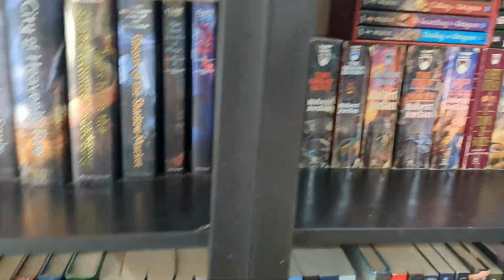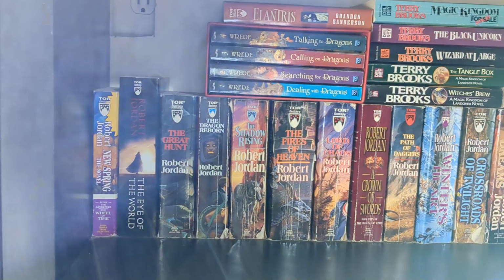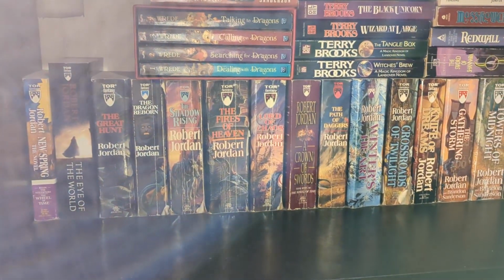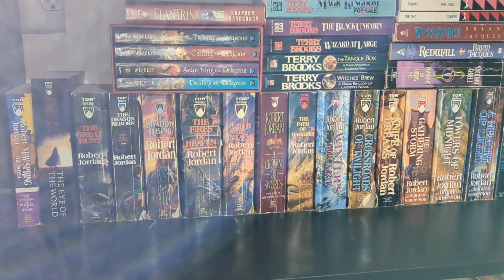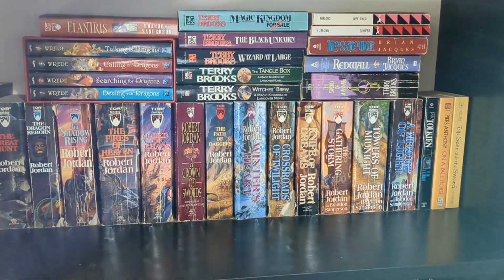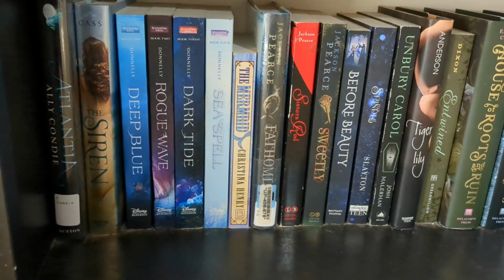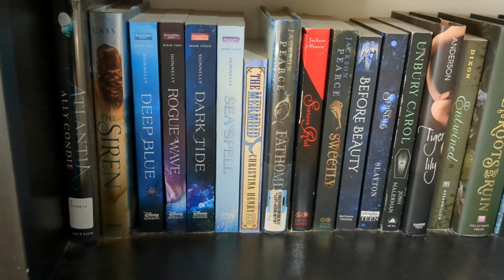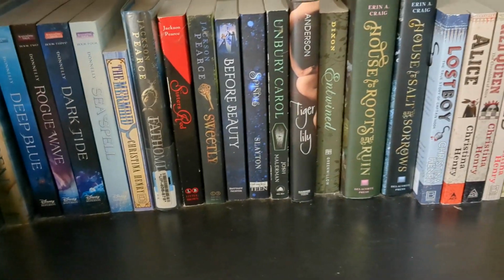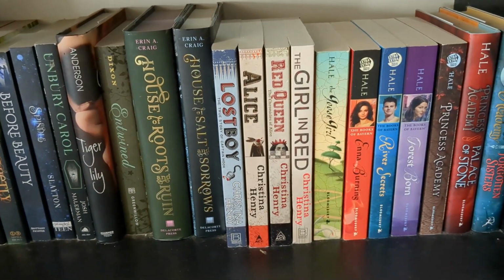Let me come up here, and these are Wheel of Time books. And yes, I've read the entire series of Wheel of Time. Sorry, the sun is like glaring through that window. And then on top, I have some books that wouldn't fit otherwise. And then these are all like fairy tale retellings down here. I have not read the Christina Henry ones yet, and I'm very excited to get to them soon.